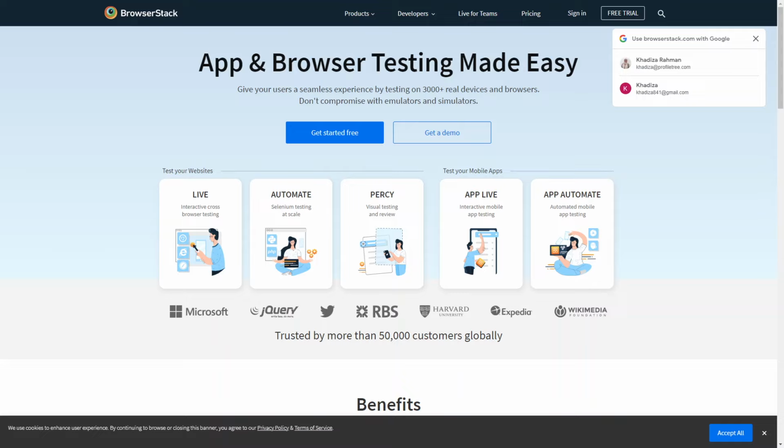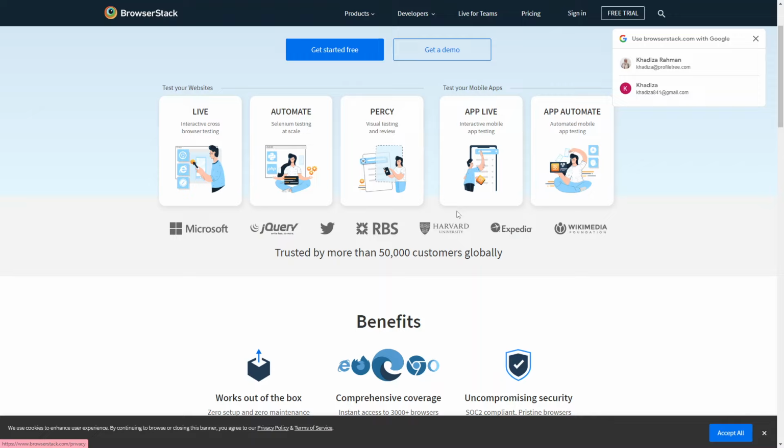So a tool that can really help you test for your mobile responsiveness on your web design is BrowserStack. BrowserStack is a cloud-based platform that provides developers and designers with a powerful tool for testing their website across a wide range of browsers and devices. It enables you to test your website or app on real devices, including desktops, smartphones, tablets, and even smart TVs, ensuring that your website or app is fully optimized and responsive for all devices.